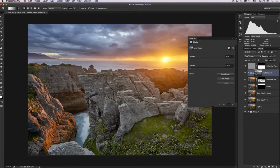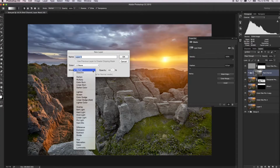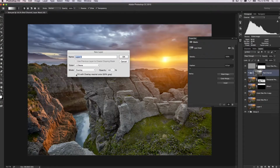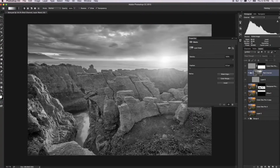Option click the layer, and that's going to give you an option to create a new layer with a blending mode. If I select the overlay blending mode and say fill with the neutral color of 50% gray, it'll create a 50% gray layer that does nothing. Remember, if I paint white on this layer, it's going to dodge, and if I paint black on this layer, it's going to burn. So now everything's controlled by this red channel, and you can see that the red channel pretty much only has these highlights intact with a less impactful effect on the shadows.